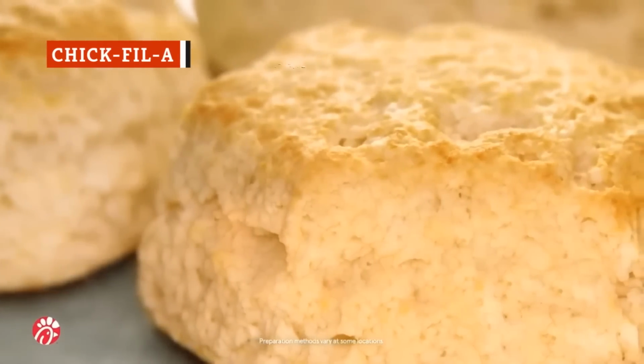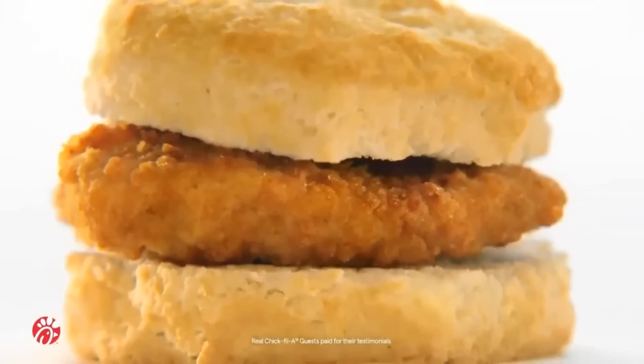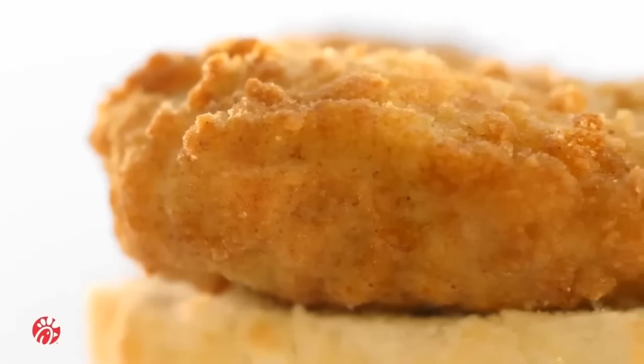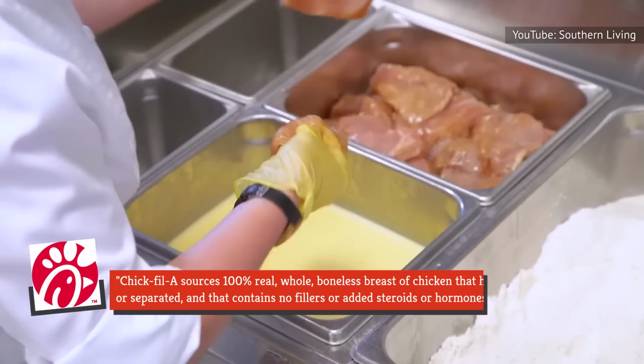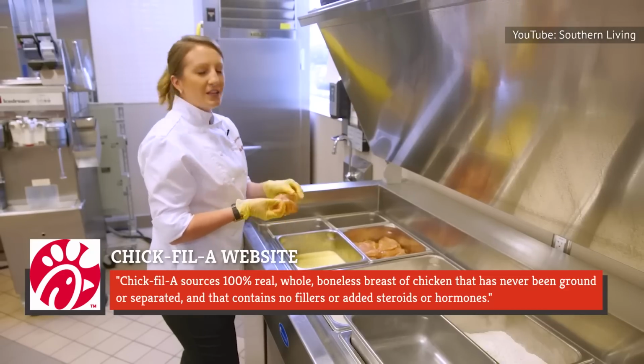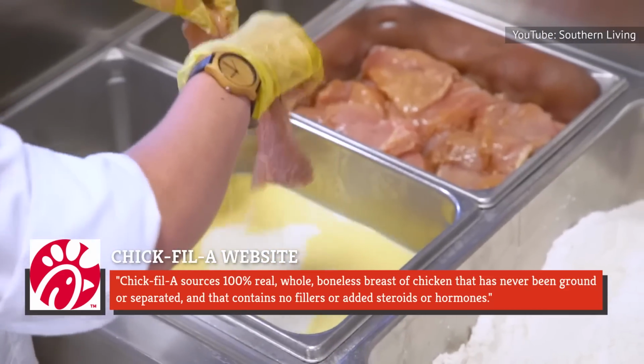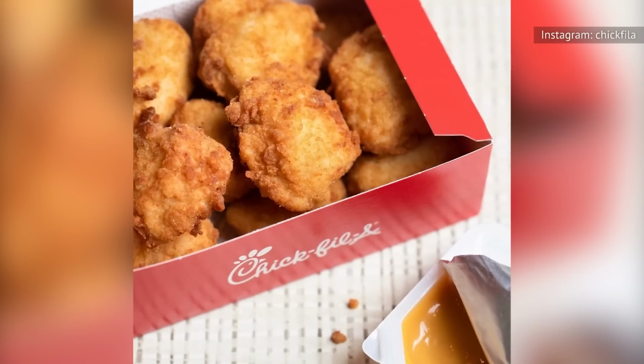Chick-fil-A is known for having high-quality food, and the company's approach to sourcing and preparing their namesake dish is no exception. Their standards are obvious, stating on their website, "Chick-fil-A sources 100% real, whole, boneless breast of chicken that has never been ground or separated, and that contains no fillers or added steroids or hormones." And that even includes their chicken nuggets.